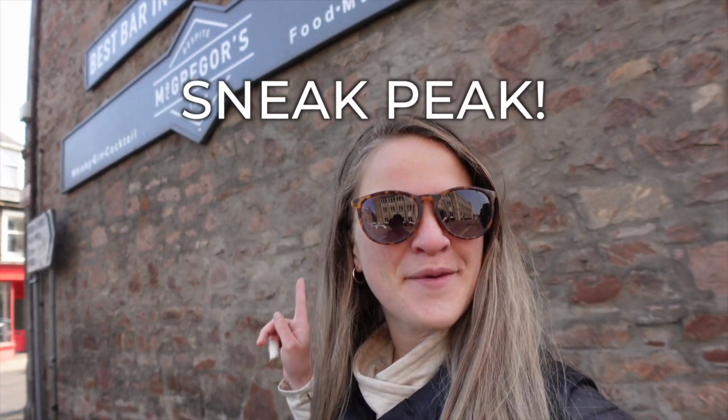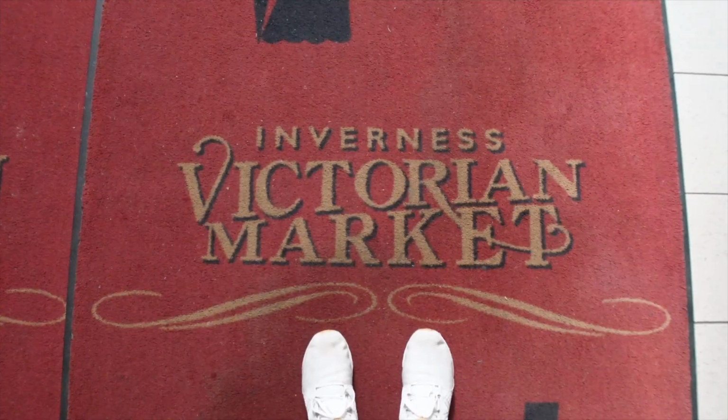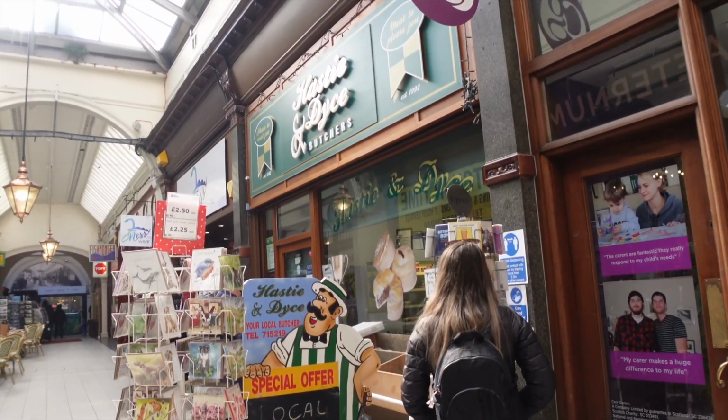Sneak peek! This is where we're going tonight for the Scotch tasting. It's voted the best bar in Scotland. So now that we stopped at Leakey's and we actually poked our heads over at McGregor's for half a second, we're gonna go over to the Victorian Market and check that out.